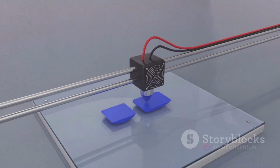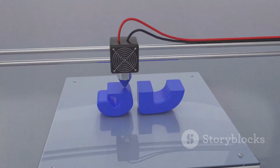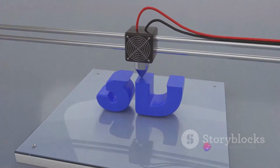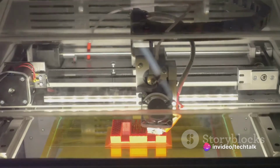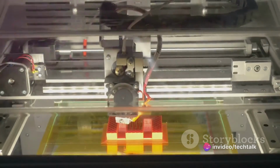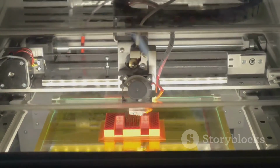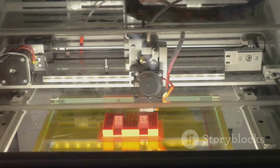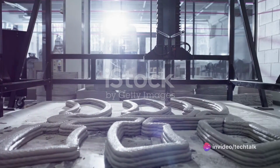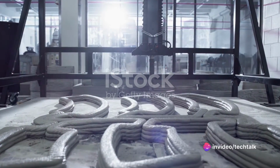Take the case of an architectural firm that's making waves with its innovative use of 3D printing. They're able to craft complex structures with a level of precision that leaves little room for error and even less for waste. The result? Less material consumption, reduced carbon footprint, and a more sustainable approach to architectural design. But it's not just about reducing waste. It's also about pushing the boundaries of what's possible.